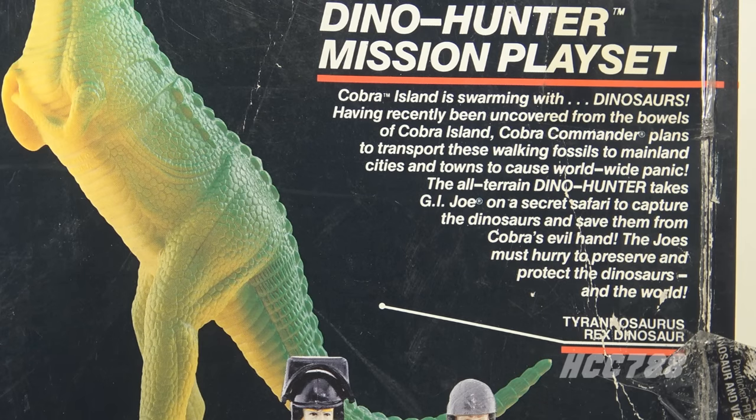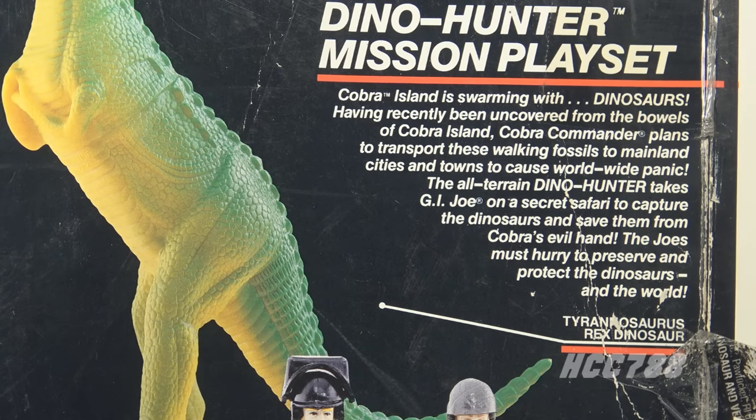It says, Cobra Island is swarming with dinosaurs. Having recently been uncovered from the bowels of Cobra Island, Cobra Commander plans to transport these walking fossils to mainland cities and towns to cause worldwide panic. The all-terrain Dino Hunter takes G.I. Joe on a secret safari to capture the dinosaurs and save them from Cobra's evil hand. The Joes must hurry to preserve and protect the dinosaurs and the world.